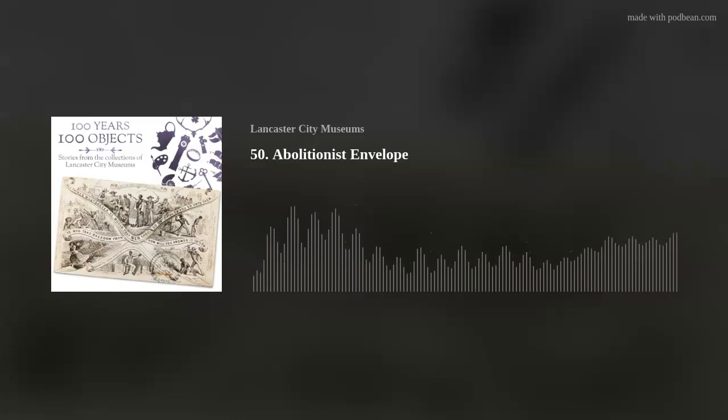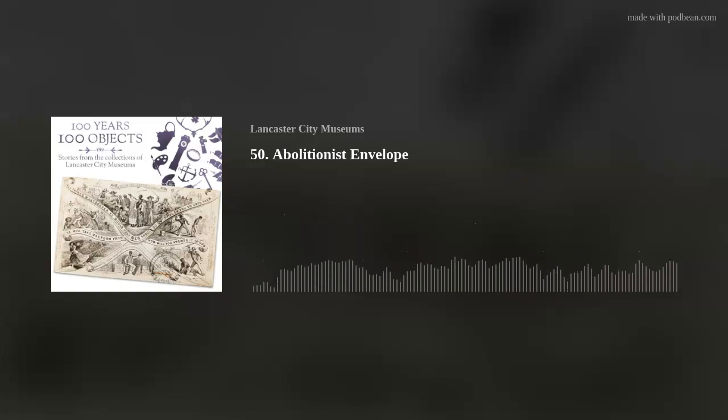The second is referred to by the museum as a letter, but it might just be a collection of notes. The content of the letter or document discusses the transatlantic slave trade, and specifically it calls for Britain to abolish the slave trade. We don't have a massive amount of information about the 2 items, but together I think they convey a really interesting story about the history of transatlantic slavery and abolition and Lancaster's involvement in it.